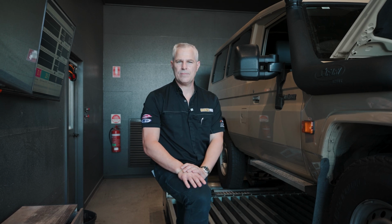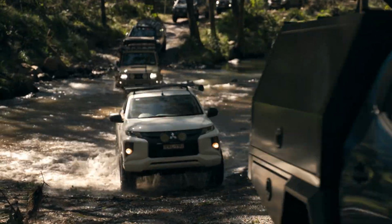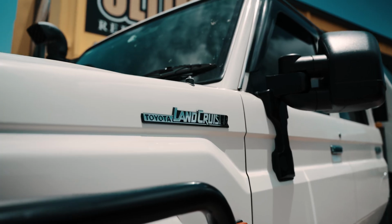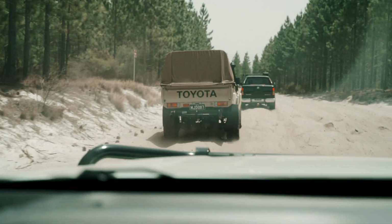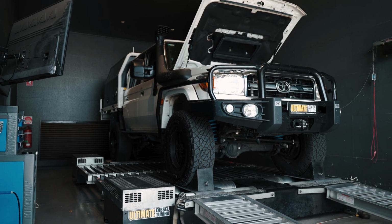Each vehicle is individually tuned by our in-house engineers on our in-house dynos. Every vehicle is different, every engine is different. It doesn't matter if we have, say, 2 2024 model 79 series Cruisers in for tunes with the 1VD engines. They are both different vehicles with different engines and different uses. Therefore, they'll both have custom dyno tunes performed to them separately, tailored to each vehicle.